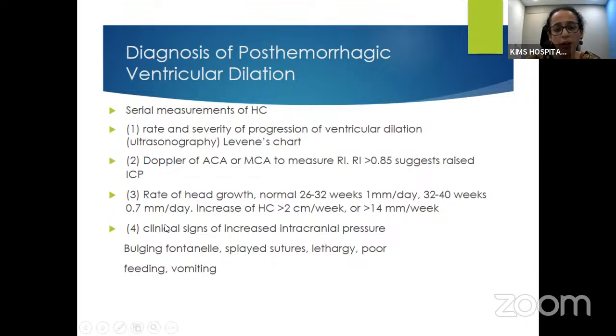The rate of normal head growth for babies of 26 to 32 weeks is around 1 mm per day, and for 32 to 40 weeks it is 0.7 mm per day. An increase of head circumference of more than 2 centimeters per week is considered significant for post hemorrhagic ventricular dilatation. That is, more than 14 mm per week or 2 mm per day.